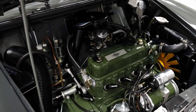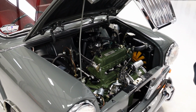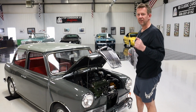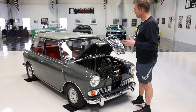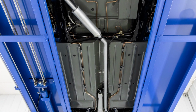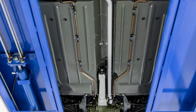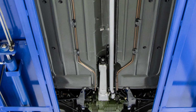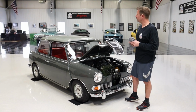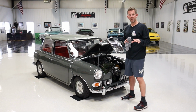This engine is actually coupled to a 4-speed transmission. It is the original 4-speed transmission that this vehicle was born with. It shifts beautiful. The clutch works super nice. The undercarriage was all painted body color. Again, you'll see that in the photo gallery. It looks absolutely amazing. All the braking system, the suspension system, the exhaust, everything was restored to the highest level. This is definitely a vehicle that you could put mirrors underneath at a car show.